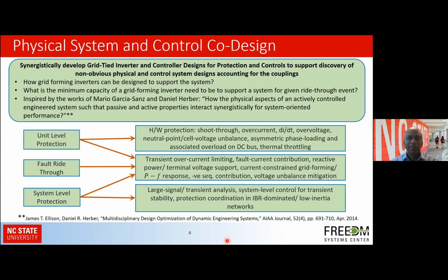Although we started the hardware and the controls development, for example, for that 1 MVA electric fast charging station, pretty soon we started to realize that there is a strong coupling between the hardware and the controls, and they need to be designed synergistically. And we started to apply these co-design concepts to the best we can. So this work is inspired by the works of Mario Sanchez and Daniel Huber, who say the physical aspects of an actively controlled engineered system are designed such that the passive and active properties interact synergistically for system-oriented performance.